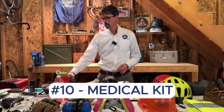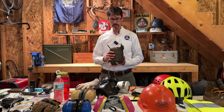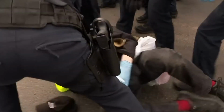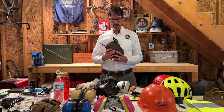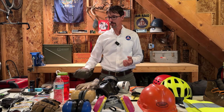Next on the list is going to be a medical kit, a first aid kit of some type. This is an IFAK, an individual first aid kit. Riots are known for injuries. People break bones, people sprain ankles. You need to be able to stop a bleed, reduce swelling, flush eyes, etc. A basic kit should be fine. No need for advanced equipment unless you know how to use it.